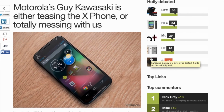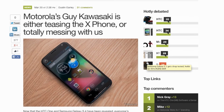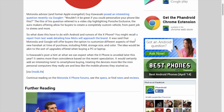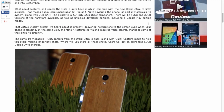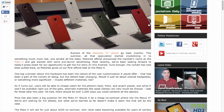The summer of 2013. The Motorola Google acquisition had closed, and rumours were spread all over the internet that Motorola and Google were developing a device, initially known as the X phone. But on August 1st, 2013, Motorola revealed the long-awaited device called the Moto X.